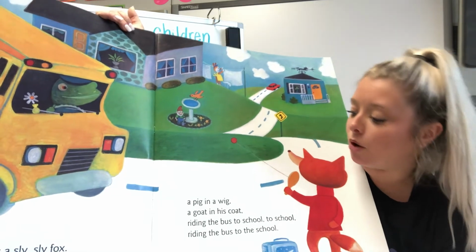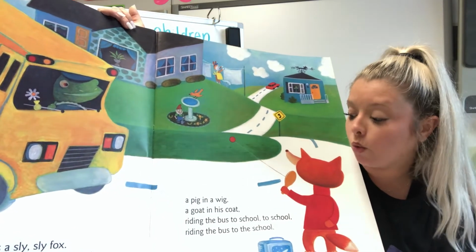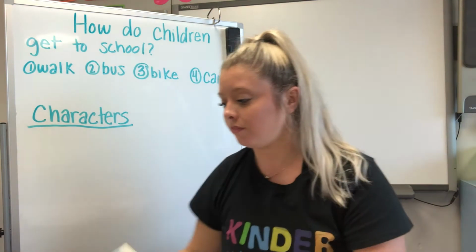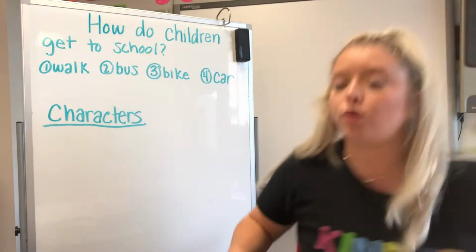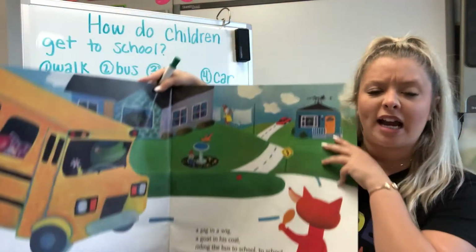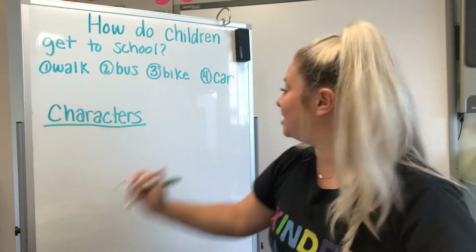A pig in a wig, a goat in his coat, a fox with socks, riding the bus to school. Okay, let's keep track of our characters, all right? So we got introduced to a character that's wearing a wig. Who was that character? It was a pig.